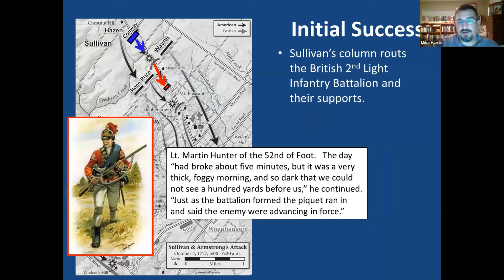This is Martin Hunter, a British officer with this outpost. He says the day had broke about 5 minutes, but it was a very thick, foggy morning and so dark that we could not see 100 yards before us. Just as the battalion formed, the picket ran in and said the enemy were advancing in force. There are numerous accounts of the fog that morning, which is going to aid the American attack. There was such thick fog, most units couldn't see the units next to them or the units they were shooting at.